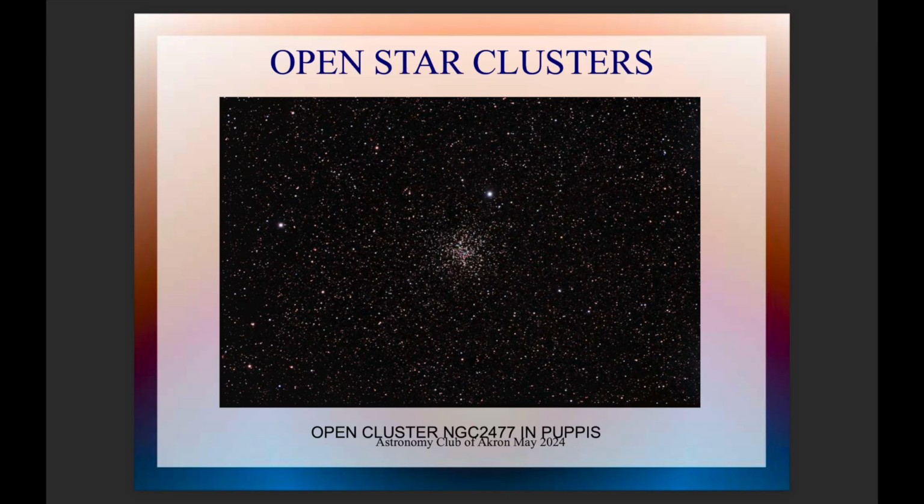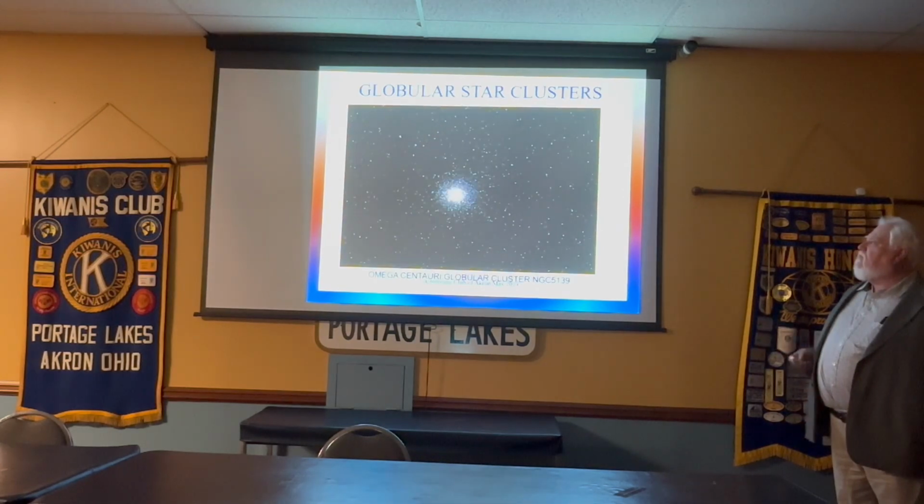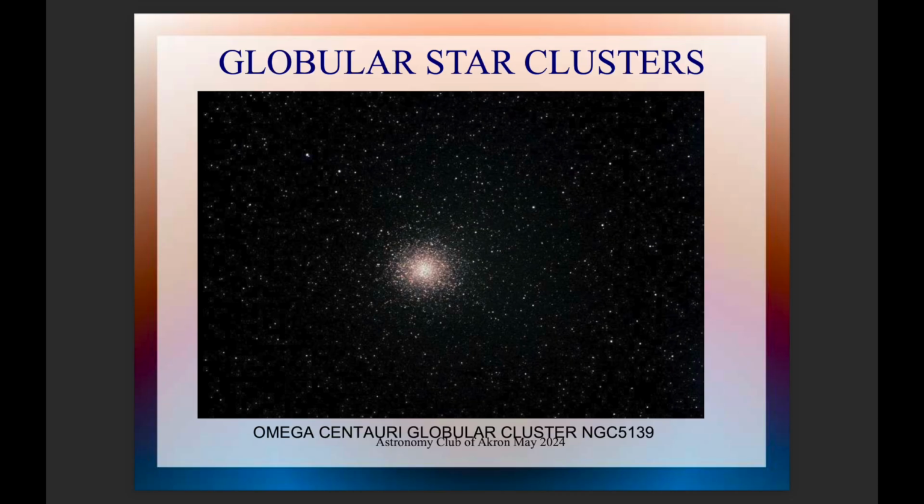Like this. That's a nice dense cluster in Puppis. Nice grouping of colors and brightnesses, nice contrast, I like it. But there are also globular star clusters.